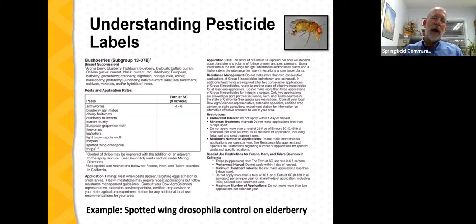Well, the next step is to figure out how much we're allowed to apply. What rate are we allowed to apply Entrust to elderberry to get good control of spotted winged Drosophila? And if we look at the label, there's guidance there as far as the rate. In this case, we can apply 4 to 6 fluid ounces of Entrust per acre. Now, in some cases, we may need the rate in something smaller than an acre increment. And frequently labels will have conversion tables where we convert this down to, say, amount needed per 1,000 square feet, or in some cases, even the amount needed per plant in the case of, for example, spraying a fruit tree.